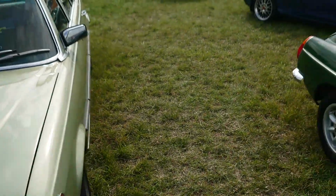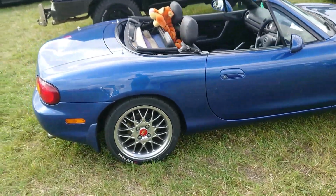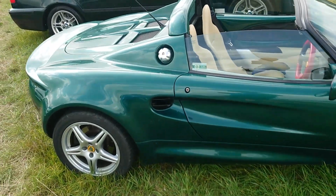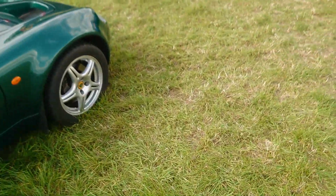Old Merc. Oh, another Lotus stuck at the back here. Mazda MX-5 Miata, as you call them in other parts of the world. We call them MX-5s here. And that green looks so good on that Lotus. Right, we're going to go into the main part of the show now, and see what we got over there.